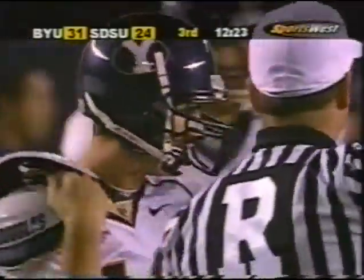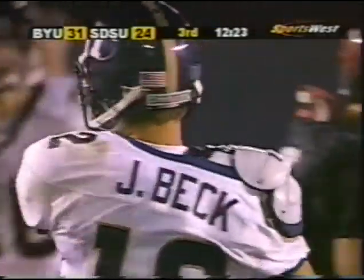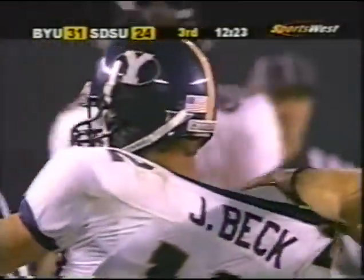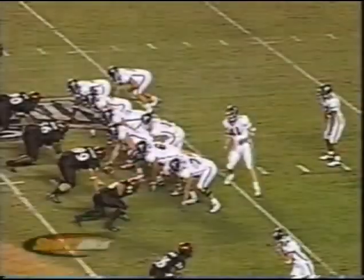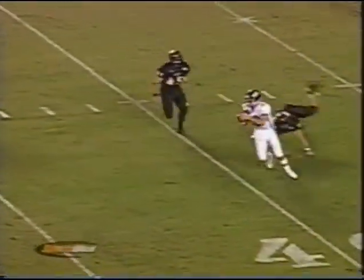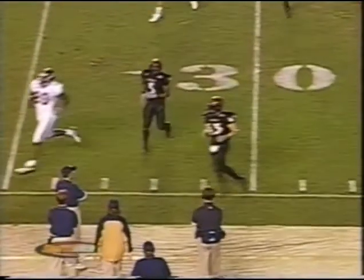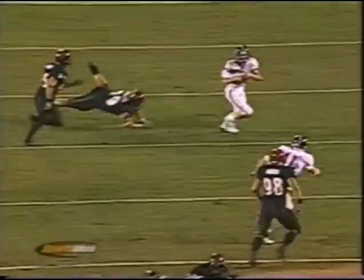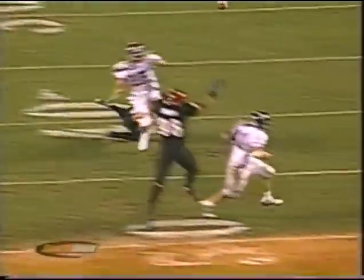Pass incomplete. He's got very quick feet. Well, and he had Aztecs draped all over him that time on the blitz and did good to get rid of the football. You know, Adam Hall threw one away on the last drive for San Diego State. Sacks kill drives. It's demoralizing to an offense. And as a quarterback, you've got to figure out a way to get rid of the football. You're better off having a little less in terms of completion percentage and avoid sacks for your offense. And Beck did a good job that time just doing that.